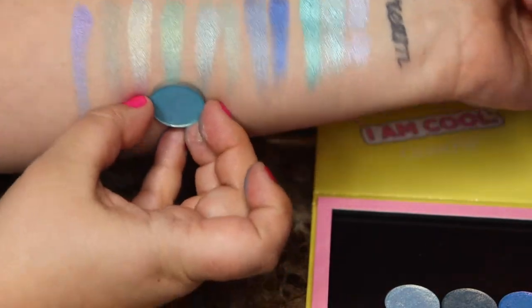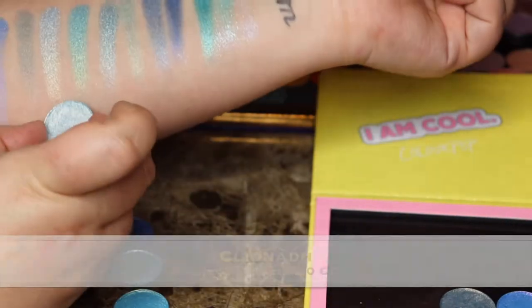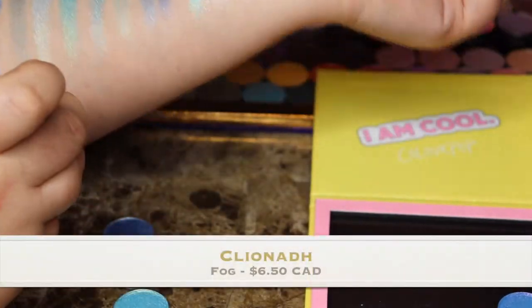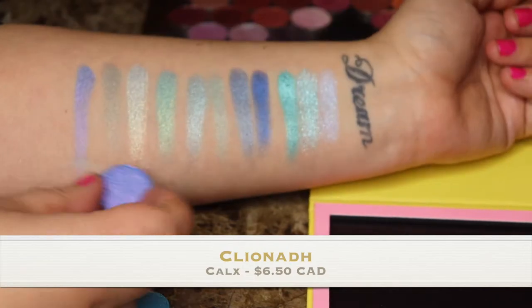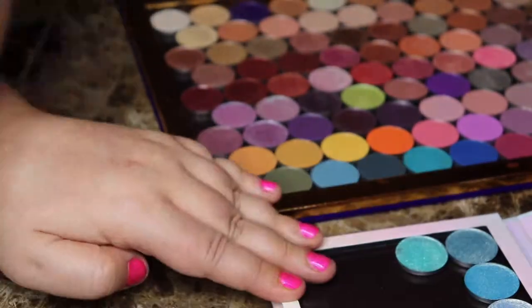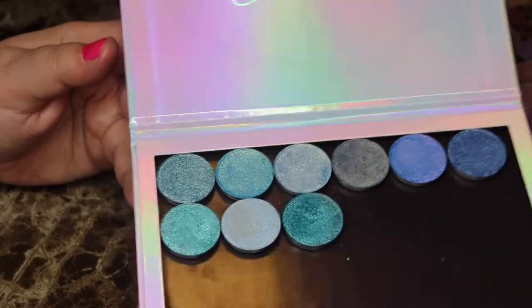I don't know if it's picking up. That's like one of the prettiest ones. It has like a gold shift. Aqua Vita by Clionadh. Fog by Clionadh. And Calx by Clionadh. So these last four are all Clionadh. There are the blue shadows that I am keeping.